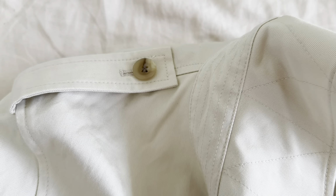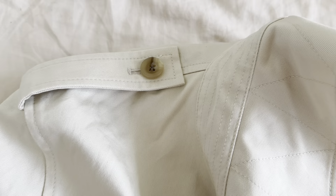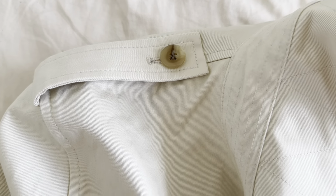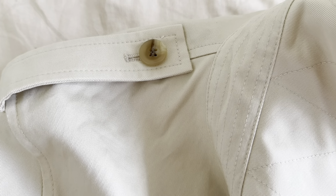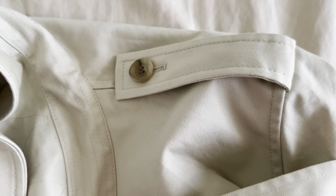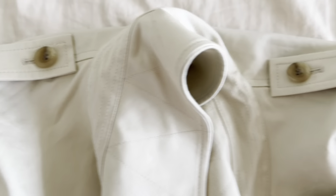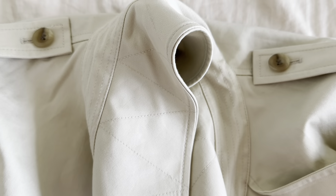This is the back of the collar. This is the shoulder button. For those of you in the military, you would be familiar with this. For those of you who are civilians, what is this used for? They are really epaulettes. When you go up the military rank, they usually put a couple of different epaulettes for you. I'm not sure what the function is for this one for a civilian, but that's a nod to the military origins of the trench coat.